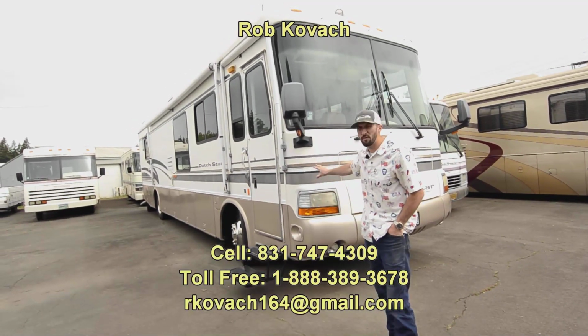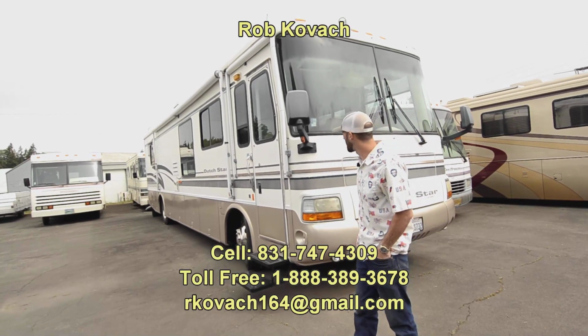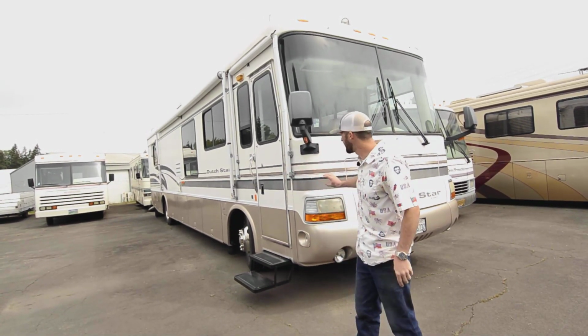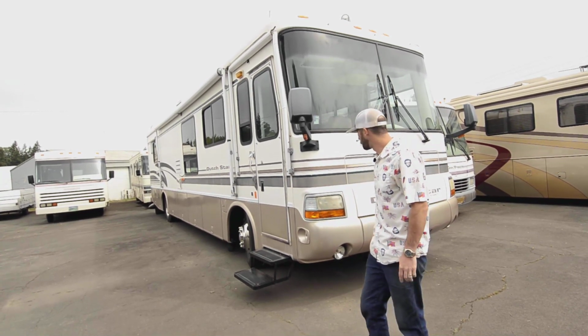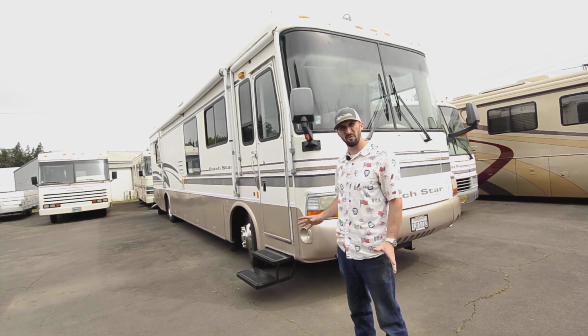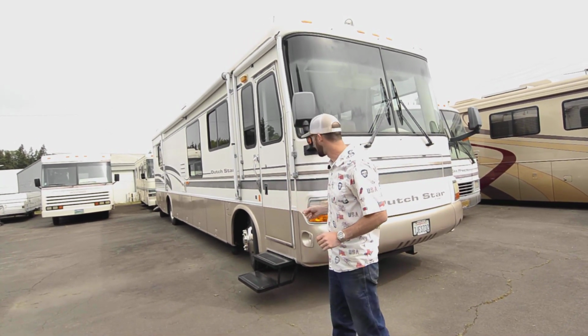Today I'm showing you this beautiful diesel pusher. This is a Newmar Dutchstar from 1999. It is a 38 footer. It is a Caterpillar diesel motor in the rear on a Freightliner chassis. Really nice rig. Newmar's made a good name for themselves for good reason. One of the best driving rigs out there. This was before they called it comfort steer, but it's the same general premise.